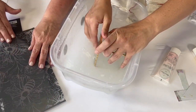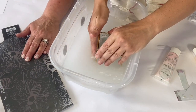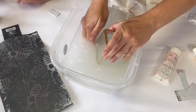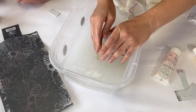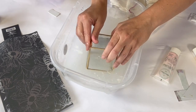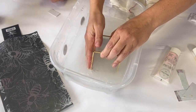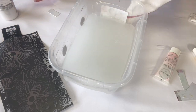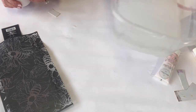And I will tell you, it is much easier to rinse off your etching cream under running water. If you have that option, take it over to your sink and let your water run. If you are in a studio like us and that's not an option, then go ahead and use a tub of water. But the best way is under running water. It just works really quickly. Okay, I've got a tea towel here.